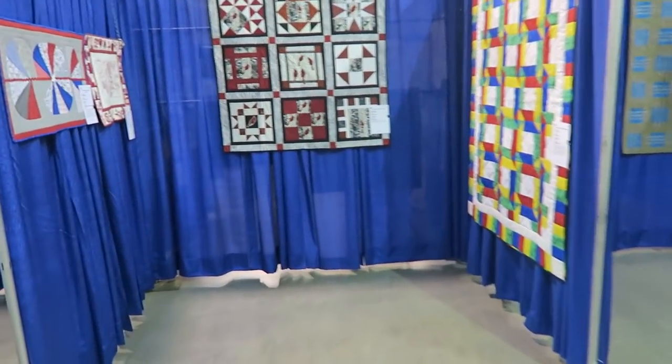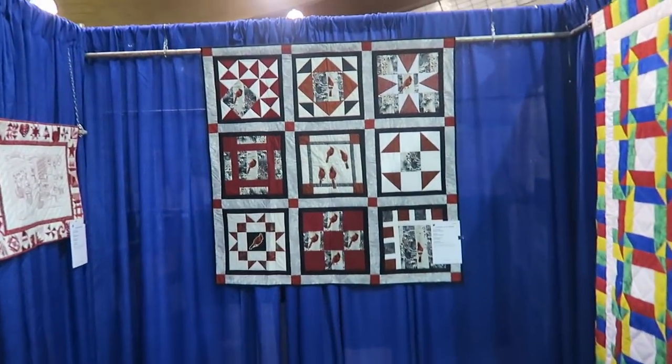I like the quilts where they're putting the names inside of the new baby quilts. Very nice. My battery light is flashing. Oh, because you're talking about the quilting. Yeah.